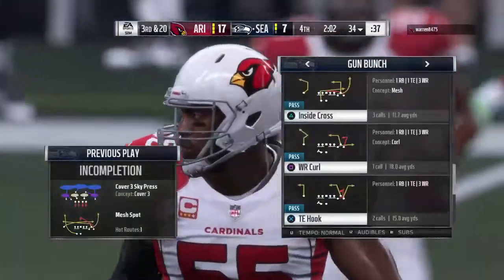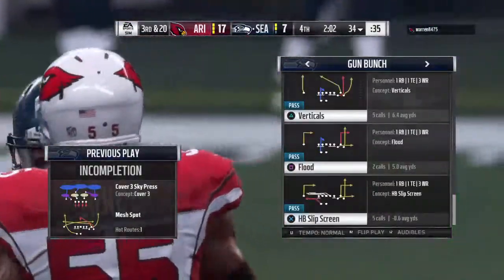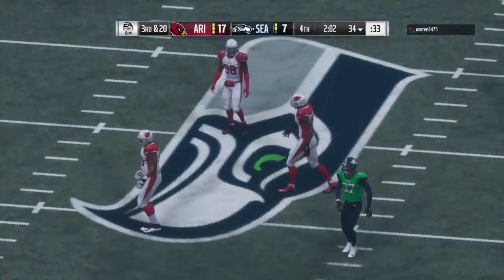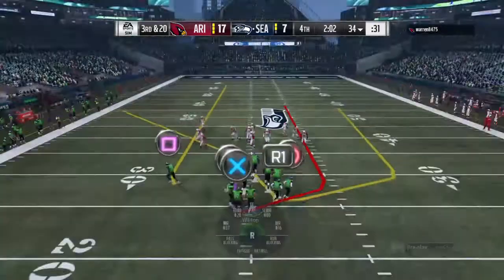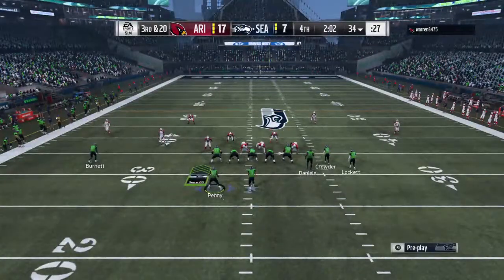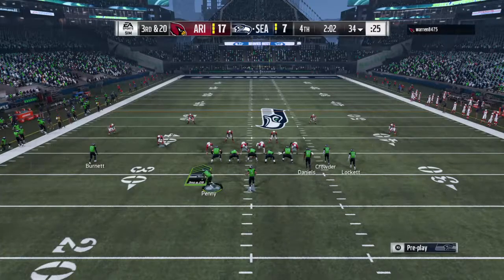My goodness. Brandon, at least there's one bright side to that incompletion. What's that? It wasn't an interception. Wow. You're a nice guy. That was kind of savage. But correct.